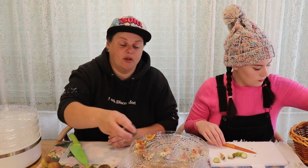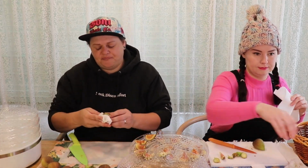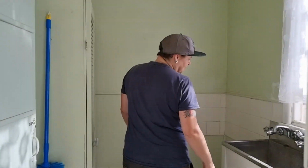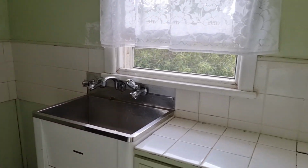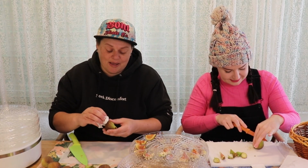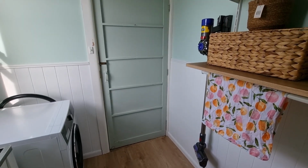In June, we also did our laundry reno, which was the first works that we did inside the house. So it's a bit of a temporary reno. The room when we first moved in was like Spider City. It looked like you wouldn't want to take your clothes in there to wash them, that's for sure. They'd come out worse than what they went in. So we felt like that room needed a refresh to make it usable.